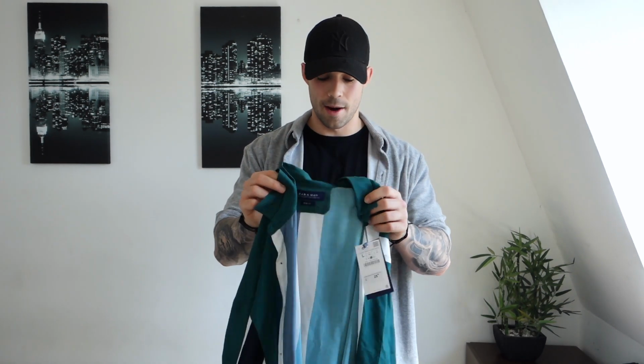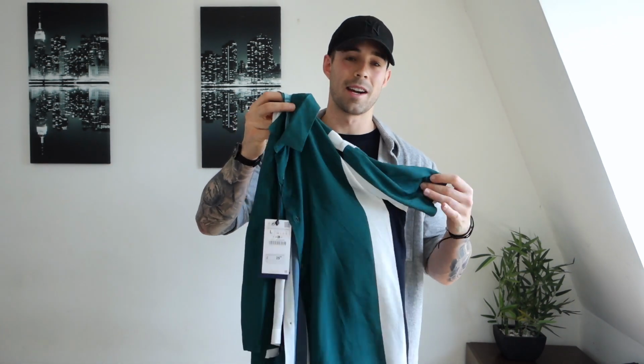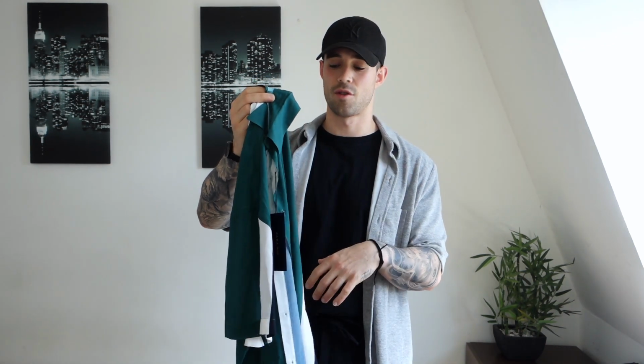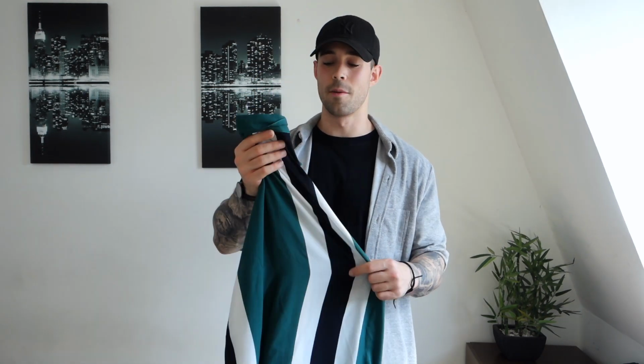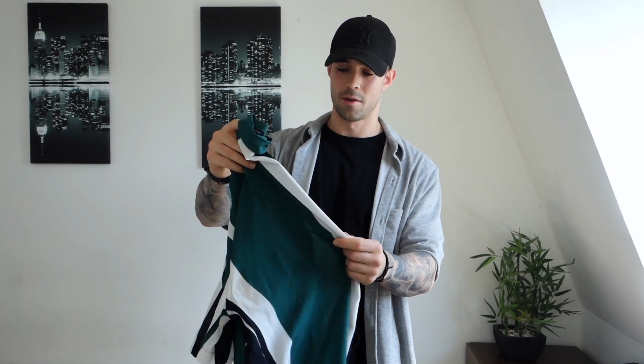This one is from Zara. It says it is a slim fit. I've got it in a large, and it still does have that style. It does have the stripes, it does have that whole Charlie Sheen look to it. And yeah, the main colors that we have in here is the green, the white, and the black. Looking at it, it's definitely a black. Those are the 2 styles that I'm going to be showing to you.